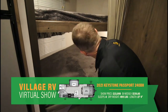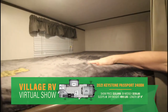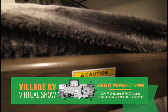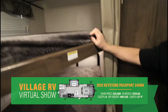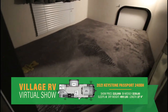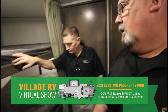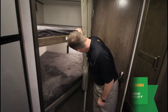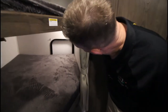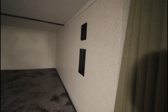I noticed too, there's a light on each bunk. So, you know, they're both very well lit. Very plush mattresses as well. Blinds too. Also a window in each bunk. Good ventilation. They do open for sure. And I believe on this side as well, you have 110 volt and USB plugs. Because everybody's got a cell phone and needs to charge it.